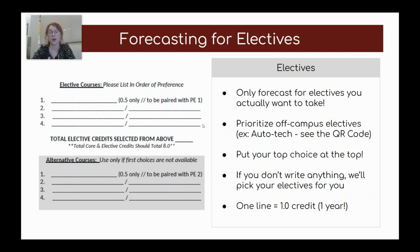And on the actual forecasting form, you're going to be able to see how many credits every elective is worth. If it has a 1.0 next to it on the forecasting form, that means it's a year long. And if it says 0.5, that means it's a semester long. So when you're filling this out, make sure that you put your top choices at the top. Put your favorite classes that you most want in the highest spots.